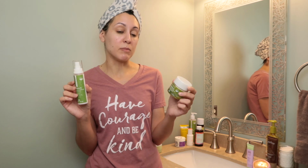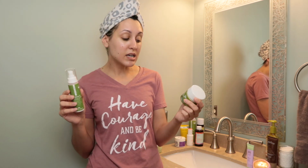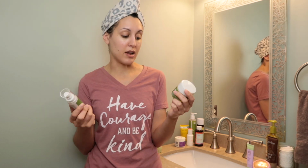I'm going to test out the two other products in the Derma E CBD collection. Again, these are also fragrance free, they don't have any irritating ingredients in them, and they're infused with broad spectrum CBD. I don't think it's full spectrum, there's no THC in these formulas, but it's still a broad spectrum cannabinoid that they use. So that's supposed to help with irritation and redness and whatnot. So I'm excited to test these out. I have the serum and the moisturizer.